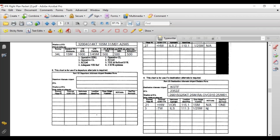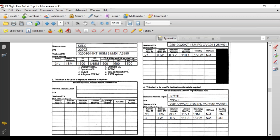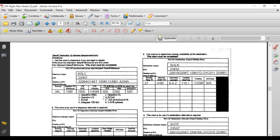No NOTAMs. That's even still, was just using the one NAVAID. So they have the two options. They can quickly look at this and just see that they've got two. They could land on either side, technically. Then that should be all you need on that page.